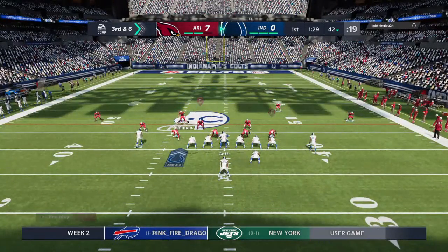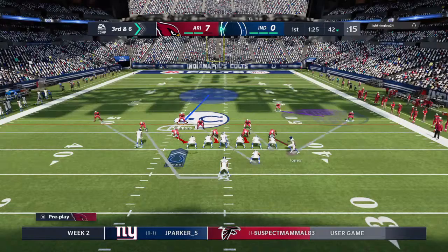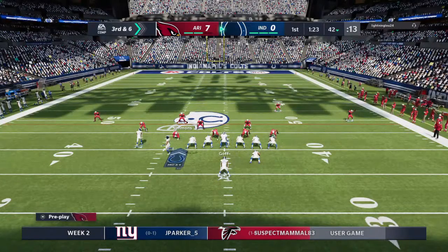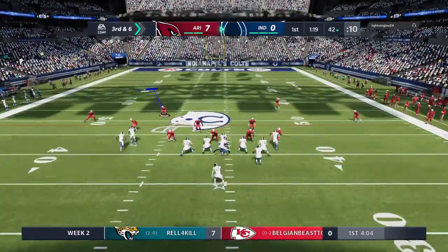Here we go. 58, right over there. Yeah, yeah. Mike, 58, right there. Tiger, Tiger. Here we go, fellas. Here we go.